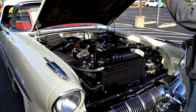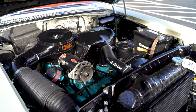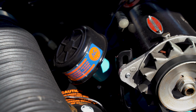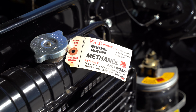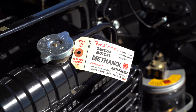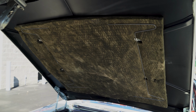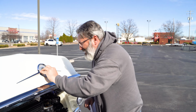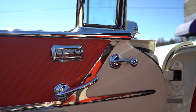Oh my God. One of the most pristine engine bays I've ever seen. Beautiful blue painted engine. There's the air conditioning. As you can see, it's just absolutely awesome. All the stickers and tags are still all over it. We also forgot to mention this has power windows. Of course it does, which is amazing. We'll show those when we show the top. But yeah, hood closes great. Doors close fantastic, as does the trunk.